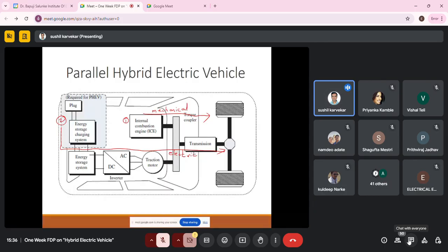During regenerative braking, there would be a bidirectional power flow. The power would be flowing through the transmission, then to the traction motor. Here the motor would be acting as a generator when there is a regenerative mechanism, and then to this power converter, which would be working as a rectifier. During regenerative action, it would be working in the fourth quadrant, as a controlled rectifier and not as an inverter. So this is something we can clearly identify.